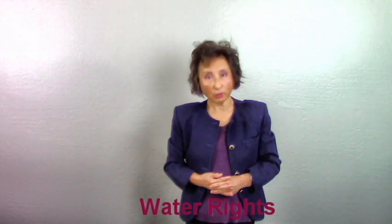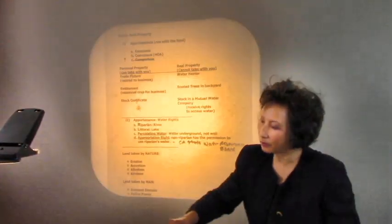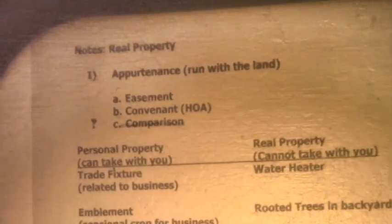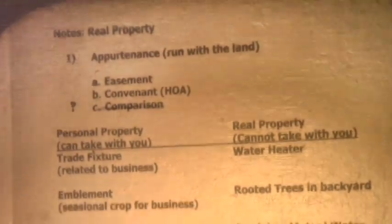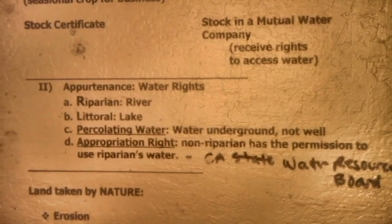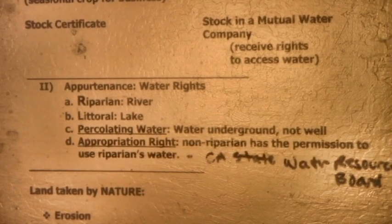We're still continuing with real property, but this time we're going to talk about water rights. Let's go ahead and look at the slide right here. Right over here, water rights, okay? There are several types of water rights. If you live next to a river, you have riparian rights. You live next to a lake, you have littoral rights.